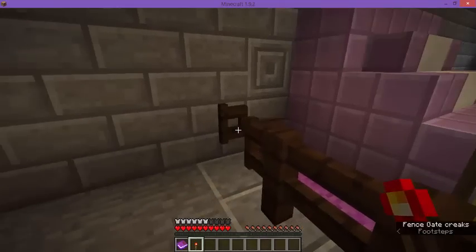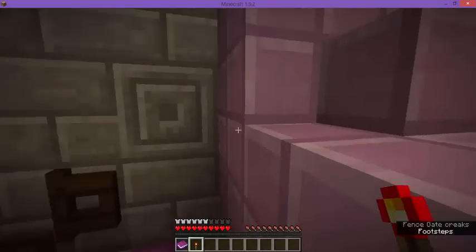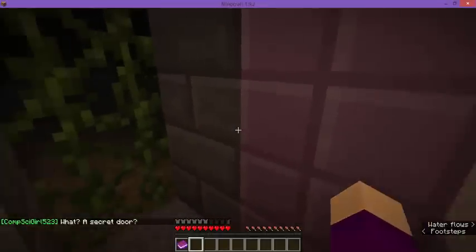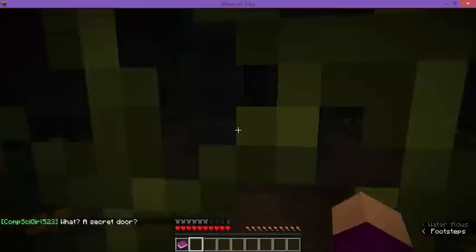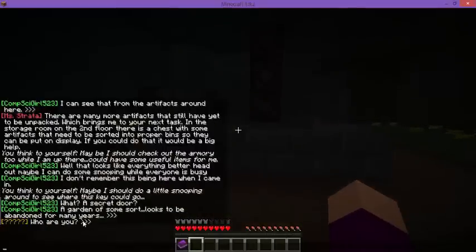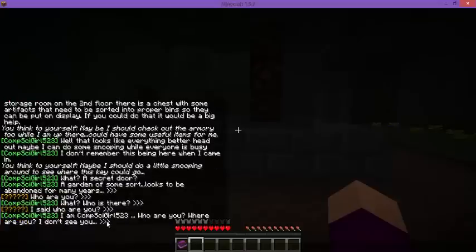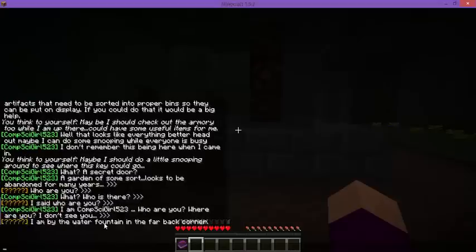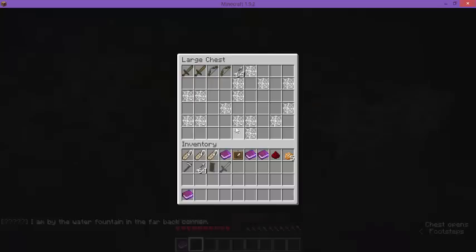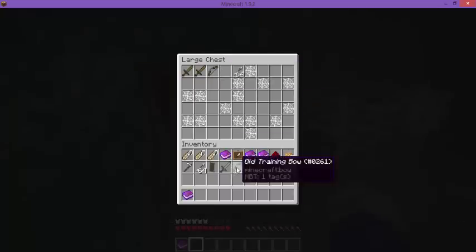Now, if we notice anything out of place, secret door, and a garden, mysterious voice from nowhere. Is basically wanting to know who you are and what you are doing here. And they are by the water fountain in the back corner, so let's head over that way. Also, while you're here, you can do a little exploring or grab some items if you want to. Just gonna grab that.